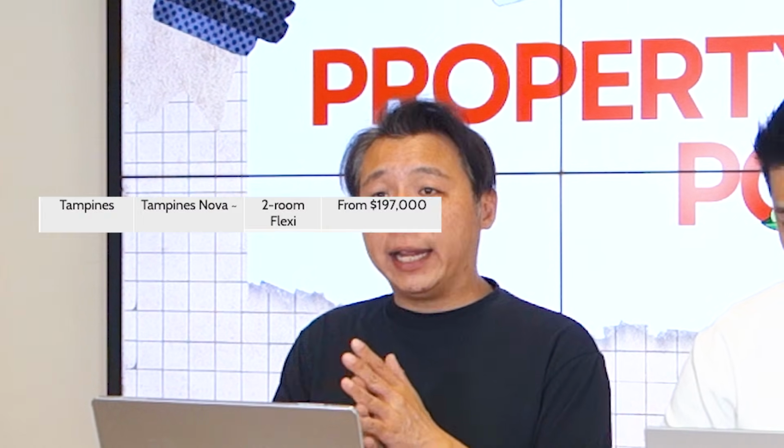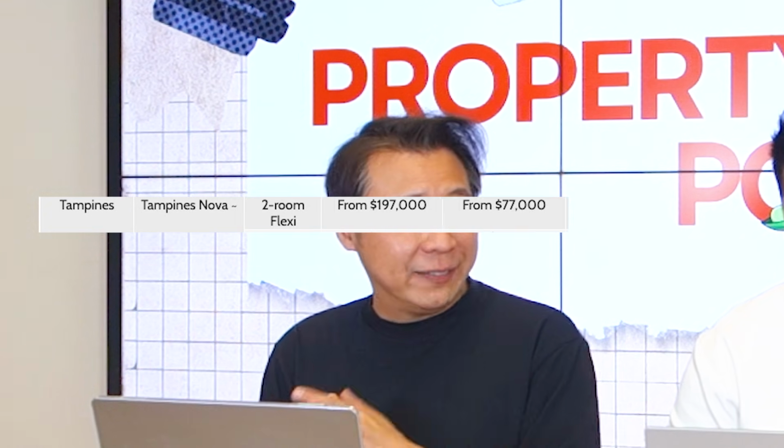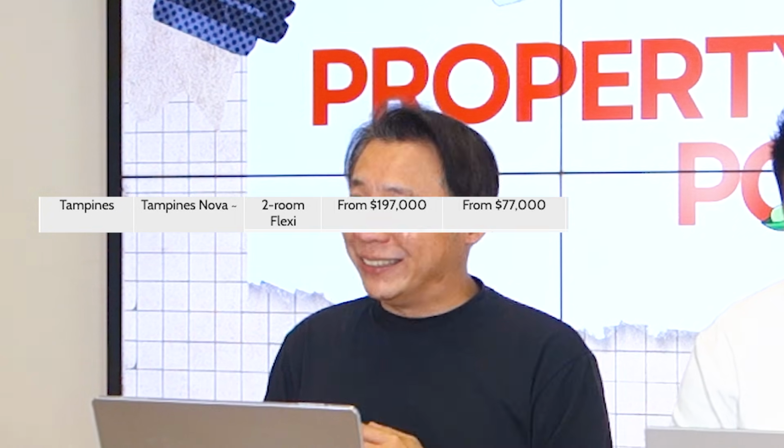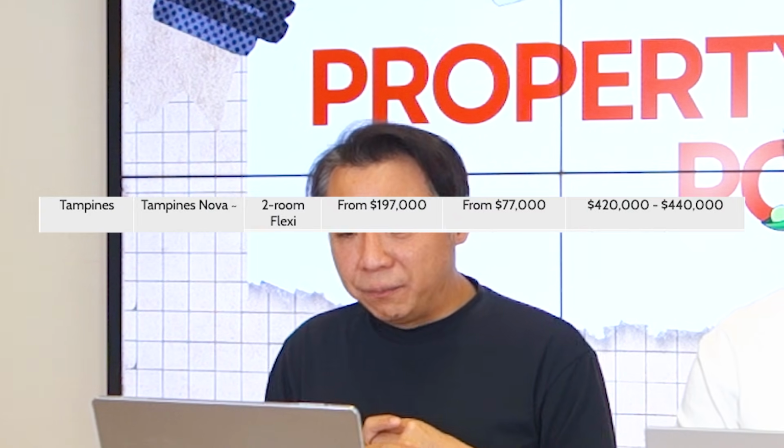Okay, so for 2-room flexi, Tampines Nova will be from 197,000. After grant, 77,000. Still cheaper than a COE. Nearby resale is actually quite crazy: 420,000 to 440,000. So if you get full grants, it's going to be 77,000 versus 400-over thousand. It's a very straightforward choice.